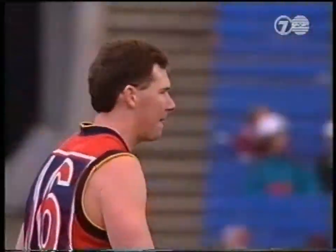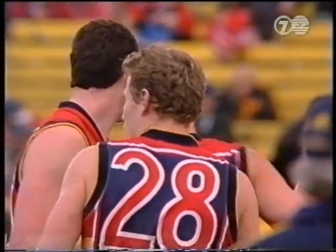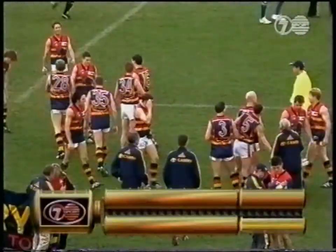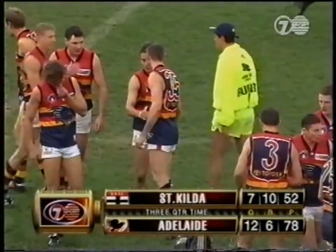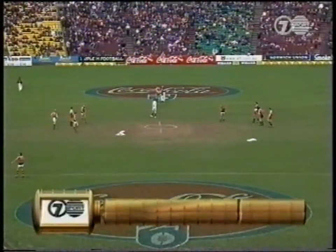And St Kilda's season and position in the 8 is going to be on the line in the last half hour here at Waverley. Hudson, he had 2 goals kicked on him by Jarman, then gave it up to McGregor. But look at this, at three-quarter time, 78 to 52. Summary of the situation, girls.